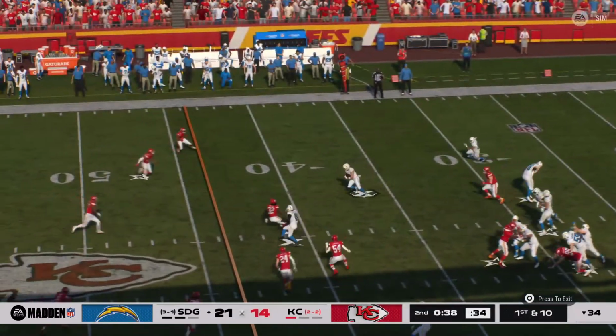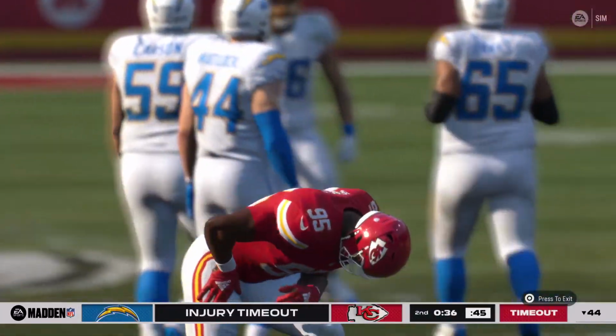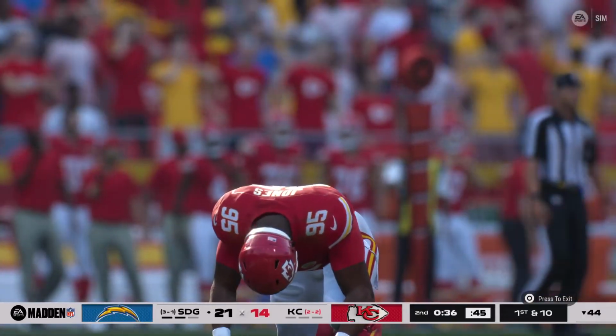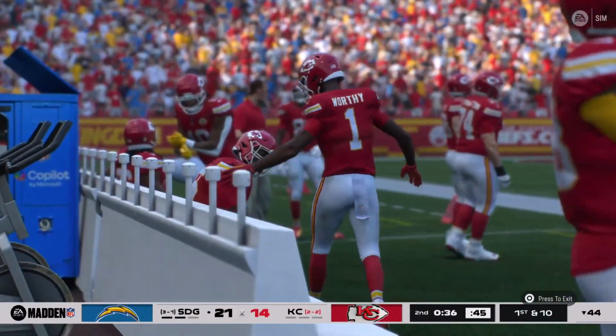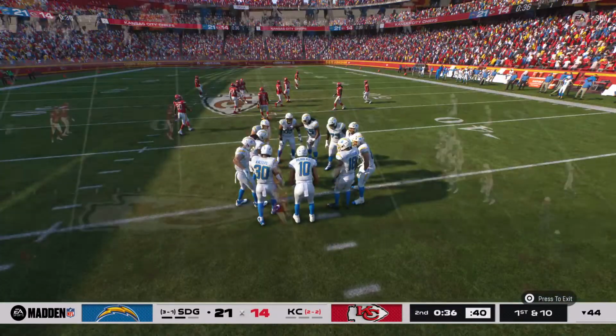Now it's Herbert. That one complete to McConkey. And they'll get it up just short of the 45 at the 44. And the officials here going to pause the game for a second. Looks like there's an injured Chief on the field. We'll step aside and get an update when we return to Arrowhead.